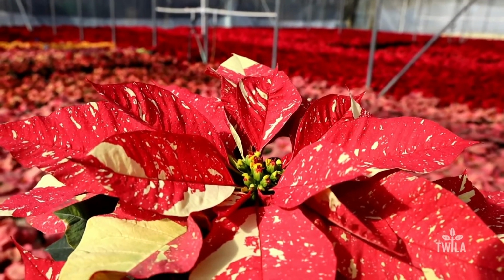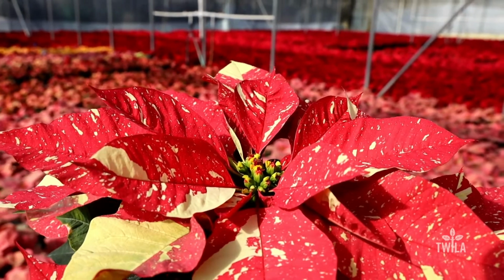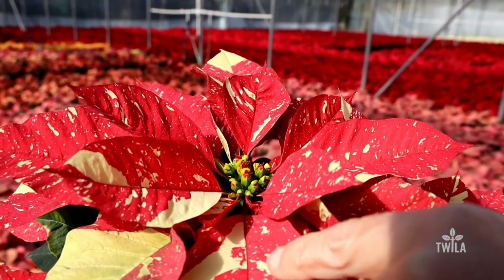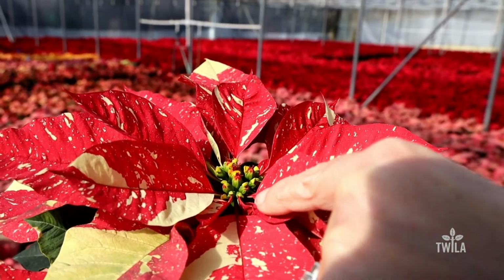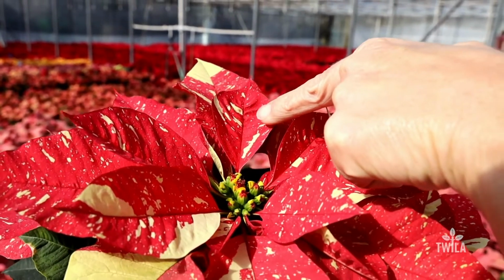Another one we've got is this Red Glitter, which is also a newer variety. It happens to be one of my favorites with the white splotch and the red in it. It comes into color a little bit later, so it's not always ready for Thanksgiving displays, but really good for closer to Christmas. And mixes in really well with the regular Prestige Red poinsettias and then the whites also.